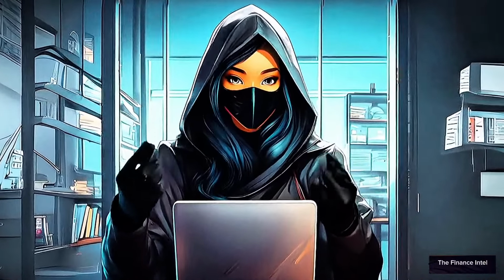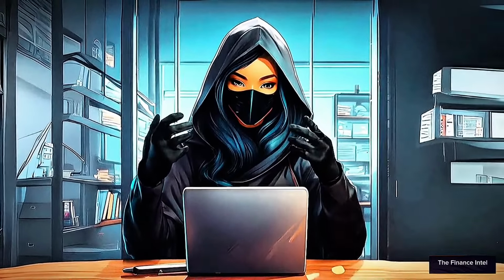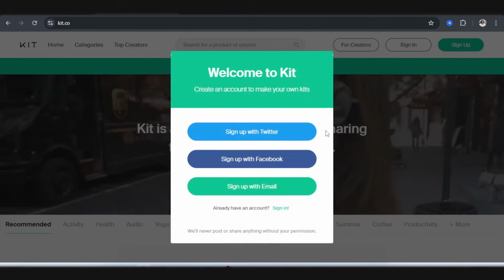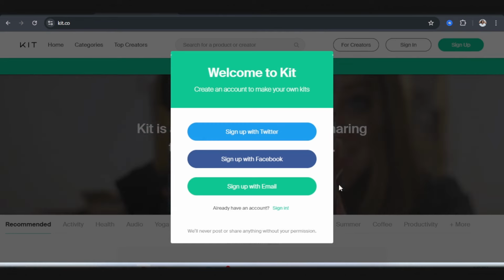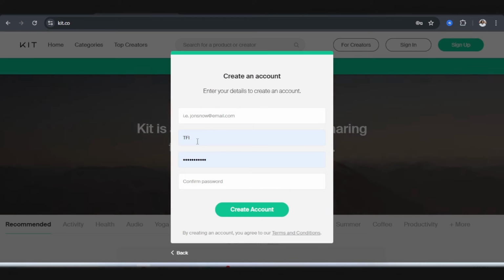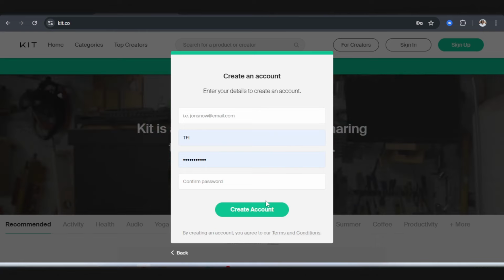Now, the very first thing that you want to do is head over to kit.co, and the next thing you want to do is sign up. You want to click on the sign up button over here, and here you can either sign up with Twitter, with Facebook, or with email. Now, you can choose any of them, and if you're going to sign up, let's say with email, you want to put in your email address, your username, your password, and your confirmed password, and your account will be created in less than a minute.